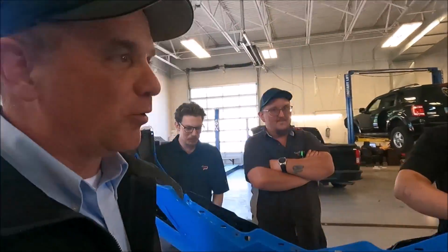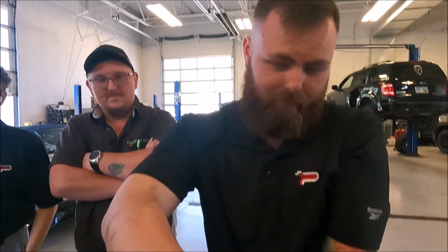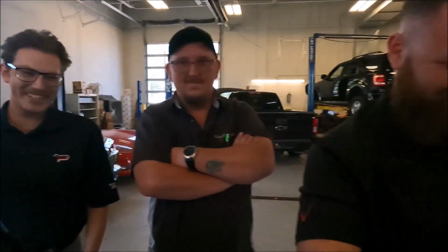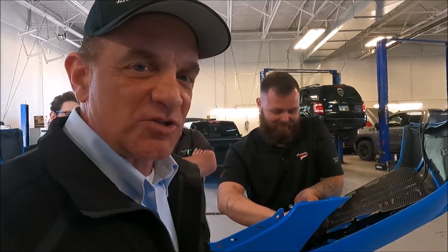Rapid Blue 2.0 accessory progression is underway. Corey is having fun putting on those grill guards, and Rob is about to get smacked, because he said to Corey, hey, do you want me to pull up the install video?